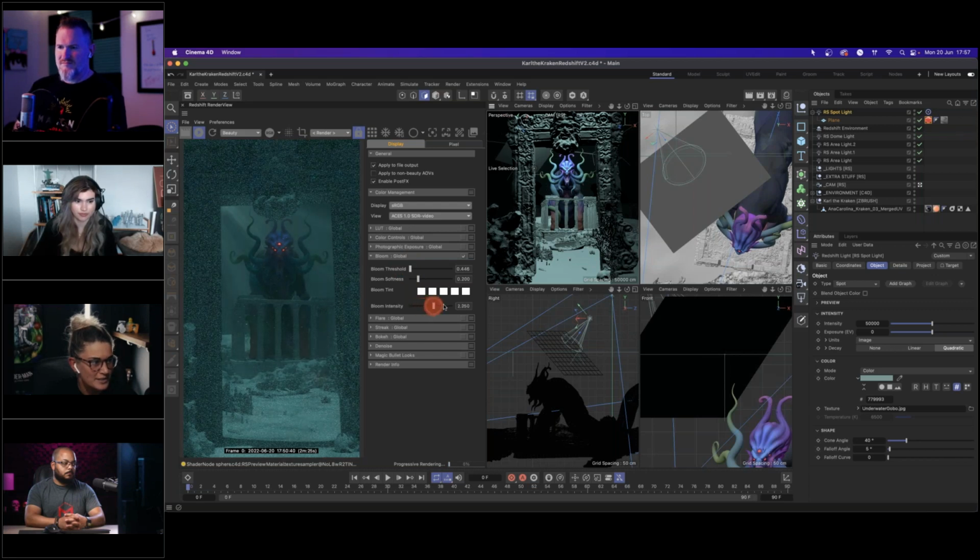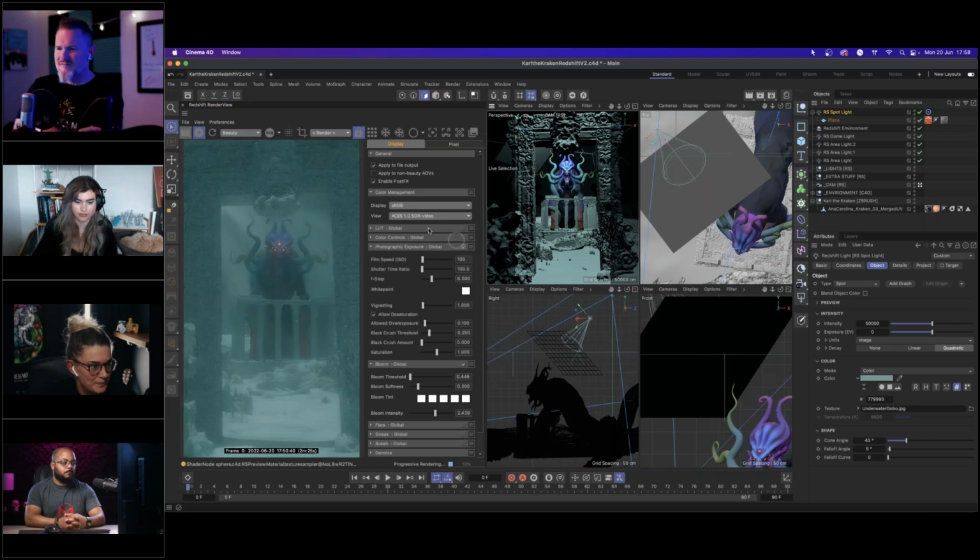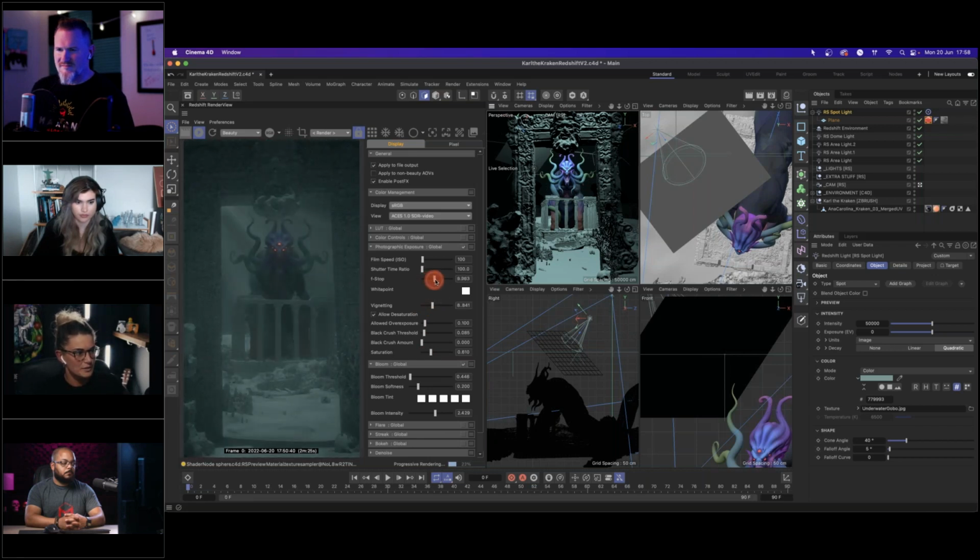Then we can increase our intensity, and it just adds a bit more mistiness to what's going on. We can then come into photographic exposure, and without going too much into all of these, we can mess with our saturation a little. We can put in a vignette, pull this back, and then we can create more of a gloomy, spooky looking scene.